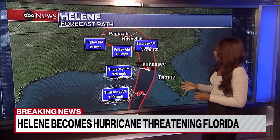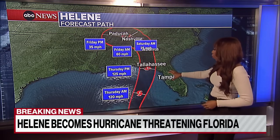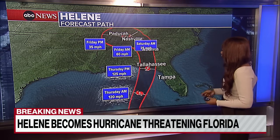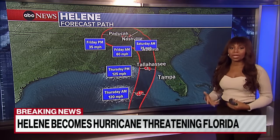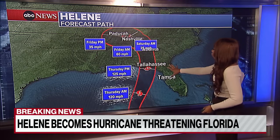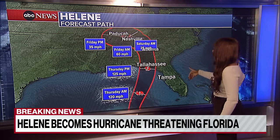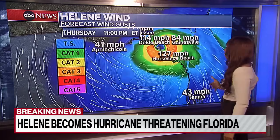This is the latest track to come out. It's going to undergo some rapid intensification. We're talking some warm water here, about 2 to 4 degrees above the average. That's the fuel it needs to strengthen. By the time Thursday morning comes, it could potentially already be a major hurricane, meaning Category 3 level. Notice how it drives into the Florida Panhandle, pretty close to Tallahassee there, but that does not mean that places like Tampa will remain unscathed. They will get some of those outer impacts.